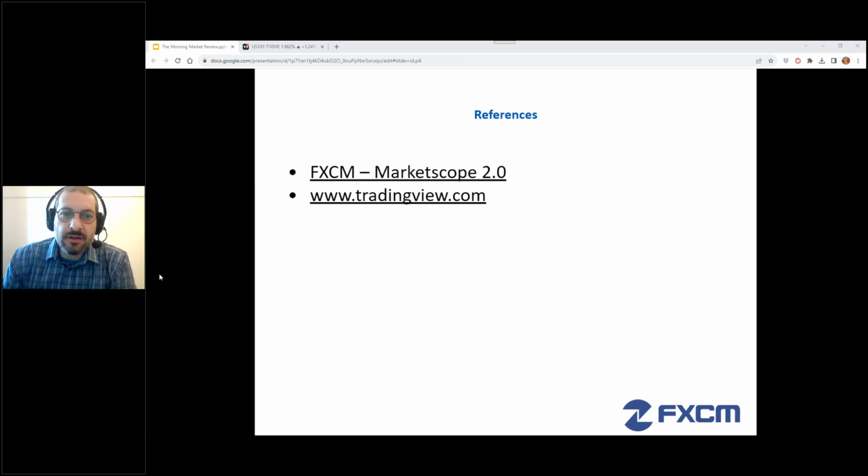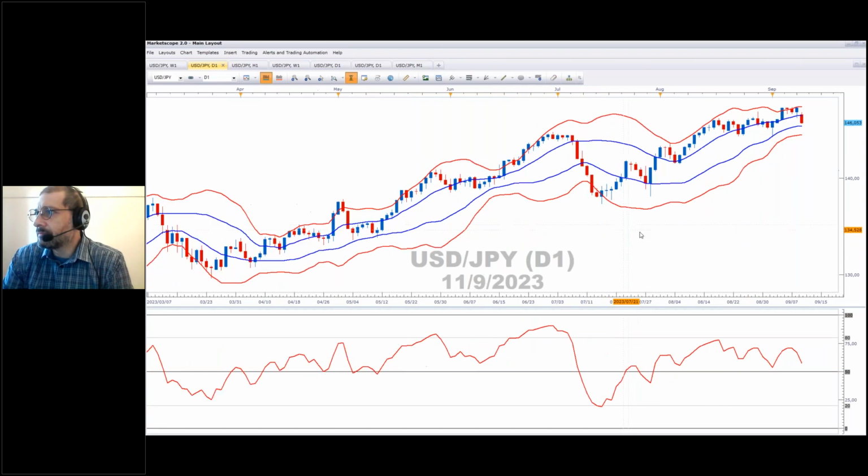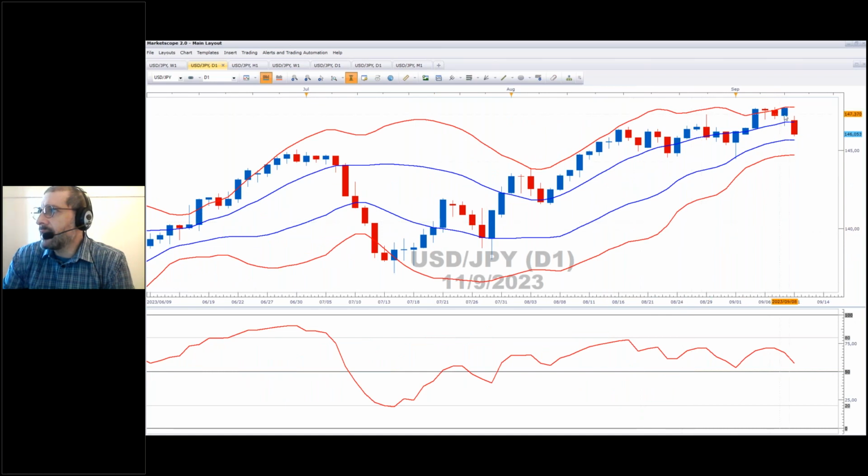I just want to start off with a pair we don't look at all that often, but we'll probably start looking at it more frequently going forward. This is the US dollar Japanese yen. It's fallen from zone 1 into zone 2, so the US dollar is weakening relative to the Japanese yen. The Japanese yen is strengthening, and I think it's quite important why.